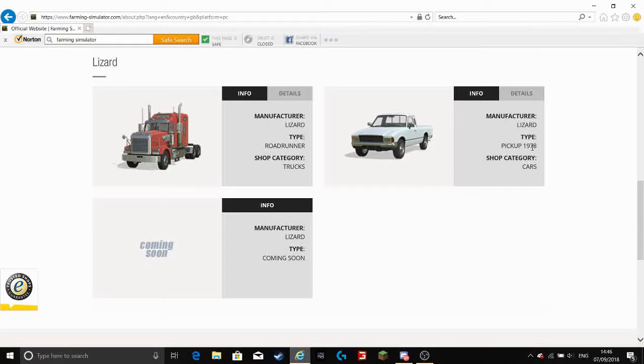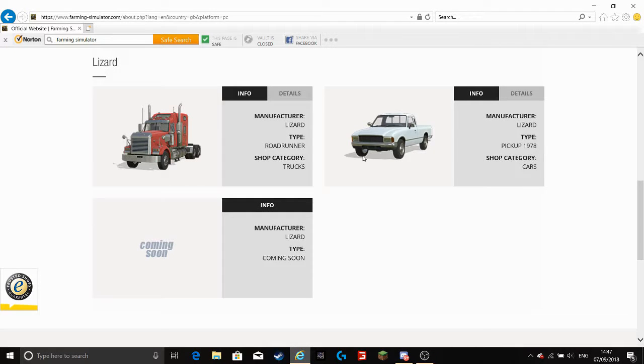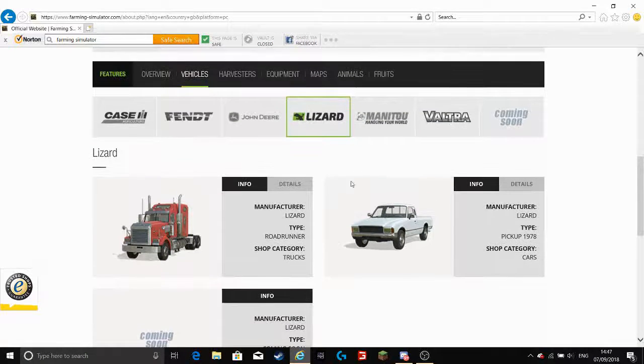And now we have a 1978 pickup, and I don't know why, but these lights and the grille, it just reminds me of a Volvo for some reason. But it's good to see Lizard back in there, even though they're not real companies. They're quite good, and obviously a big difference in power and speed. Now you can see we've got the category cars and the category trucks. Now I expect these will only be small categories, so they're not the main categories, but they are in there.